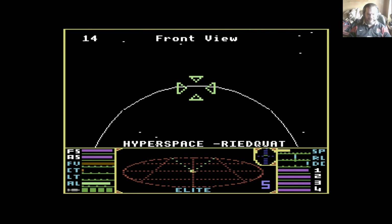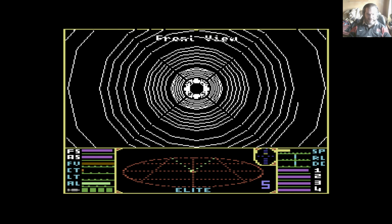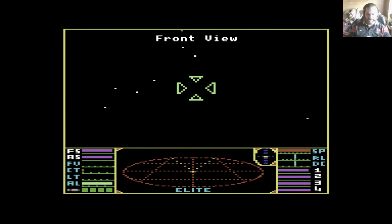So, you can jump the hyperspace whenever you like. Now, if you get that hyperspace graphic appearing twice, it means you've had a misjump. You are in witch space, surrounded by Thargoids, and you're almost certainly going to be dead within the next few seconds. There are several ships here.